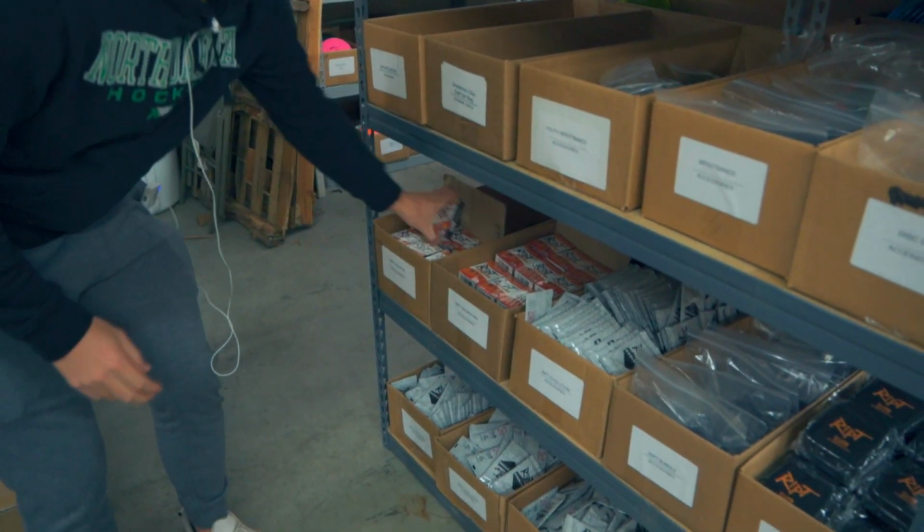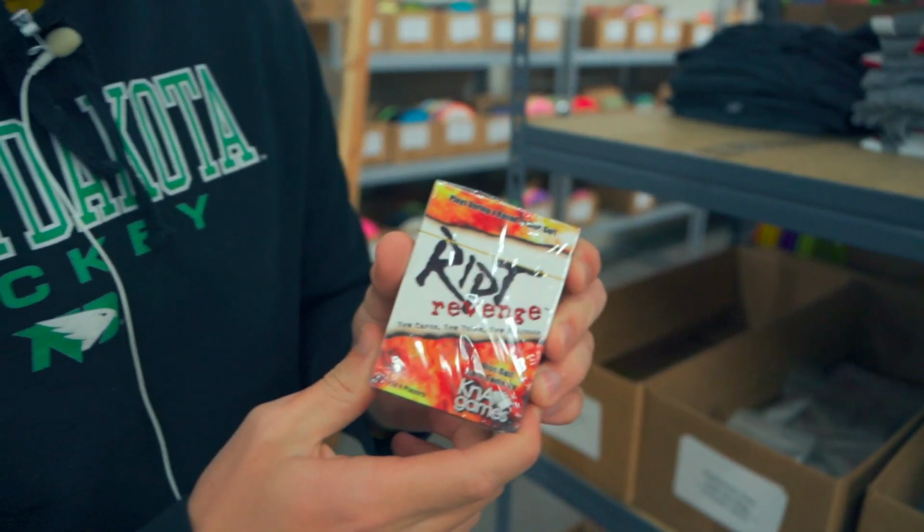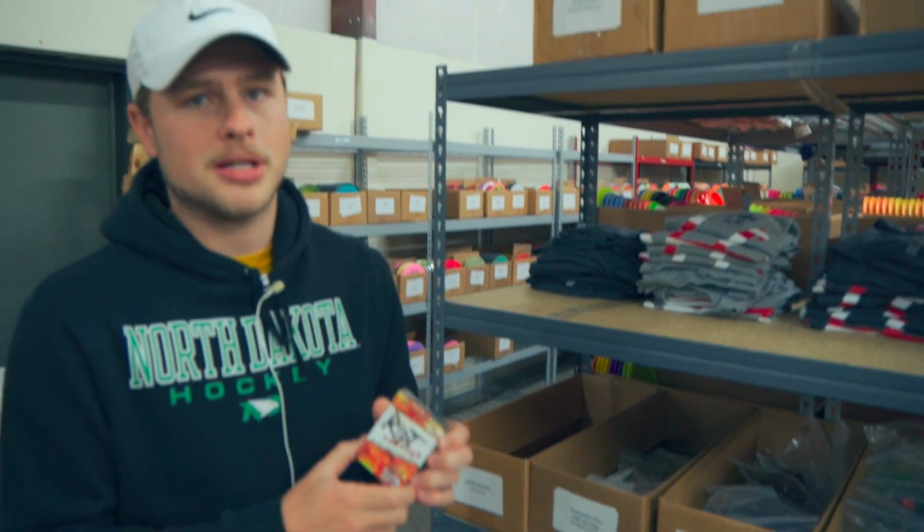We've got the original deck of Ripped Revenge. If you haven't played Ripped Revenge, this is a card game that you play during your disc golf round with your buddies that basically just stirs it up a bunch. If you've been playing disc golf for a while and you're kind of bored with it, same thing every time you go out and play disc golf, this is what you need, okay? This is gonna stir it up.